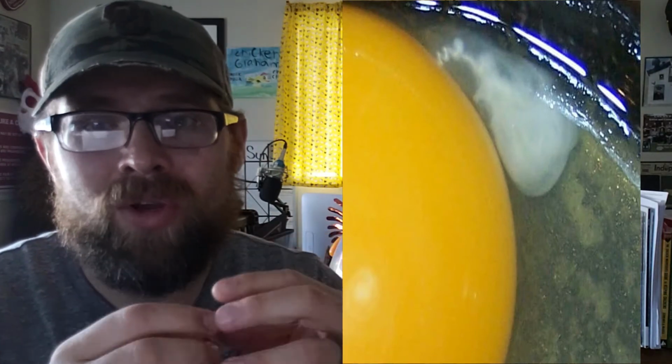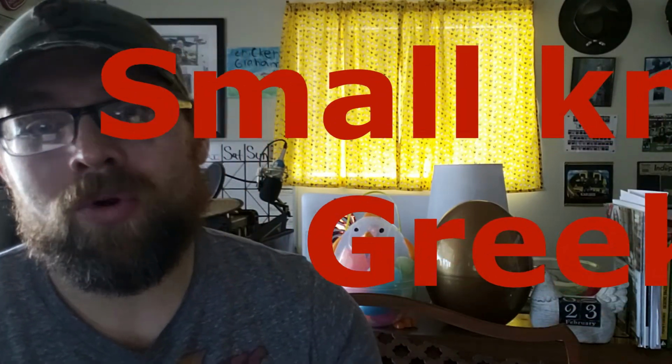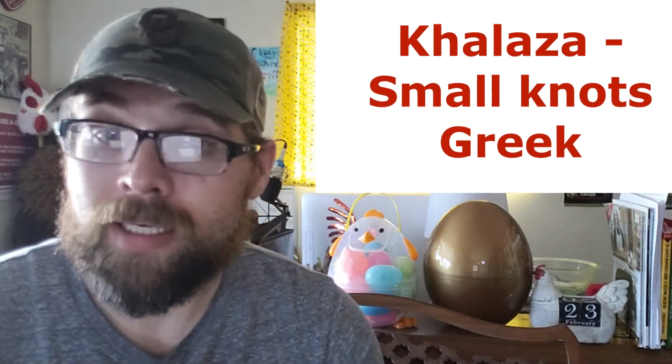When the egg is broken, the chalaza breaks free from the shell membrane and gets pulled back in towards the egg yolk, creating what looks like these little white knots. It'll be the only white part compared to the clear albumin. This name, chalaza, derives from the Greek word chalaza, which means small knots, because it looks like small knots to them.